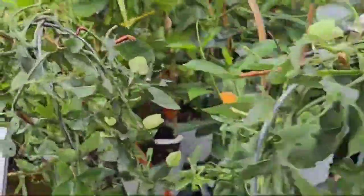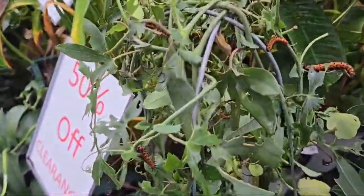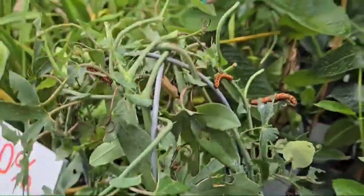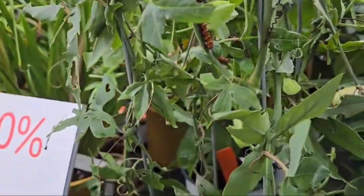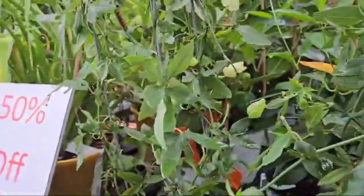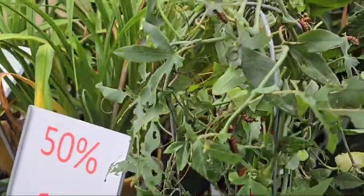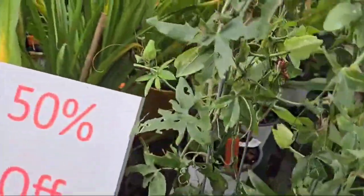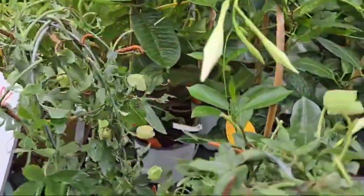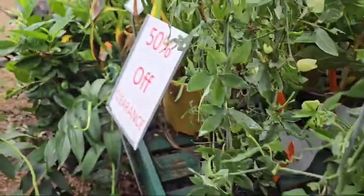I'm at the Tallahassee Native Gardens, and I was looking for all of the passion flowers. And look at this passion flower. Look at all these caterpillars. They're the Gulf fritillary. And there's not much left for it to eat. Oh, some of the flowers have been eaten. But they're 50% off. How could you go wrong with 50% off? But look at all that. There's 4 I can see on this one. And it's got a flower coming. And on this one, we've got 3, 4, 5. Wow.